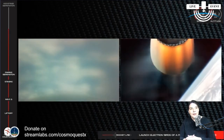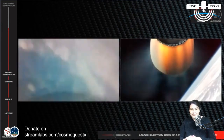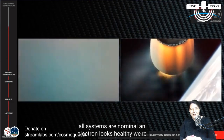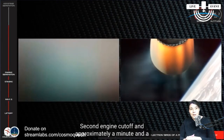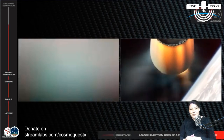All systems are nominal and Electron looks healthy. We're currently 7 minutes into this mission as we look ahead to second engine cutoff in approximately a minute and a half. What I'm looking for is an update on that stage one, which I think is the set of images on the left, which is supposed to be a controlled descent.